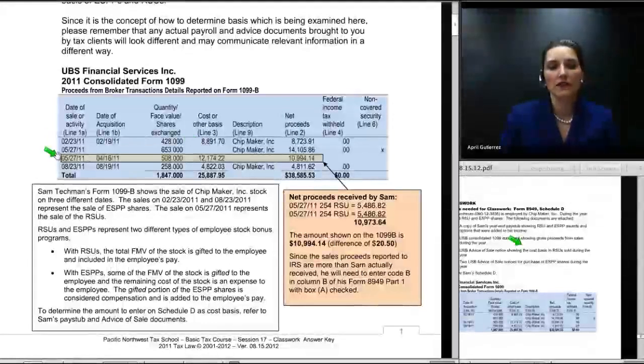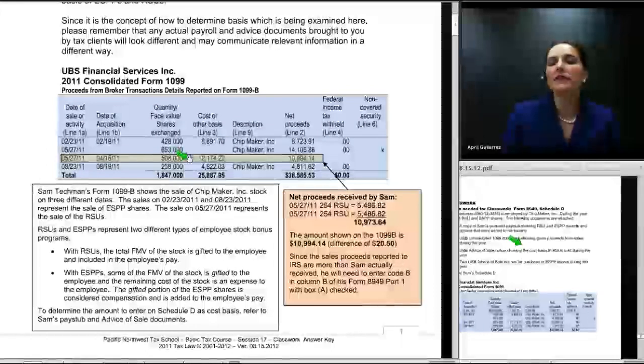Now, this item right here, 5/27/11, 508 shares sold with a cost basis of $12,174.22. That particular sale is for the sale of RSUs. And if you look at the advice of sale documents that Sam Techman has received from Chipmaker Inc., we're going to use the information from Chipmaker Inc. to see if we have a correct basis reporting. Because UBS is saying that the cost basis is $12,174. Is that the correct number?